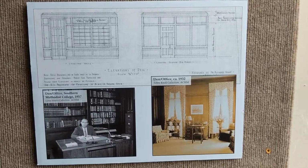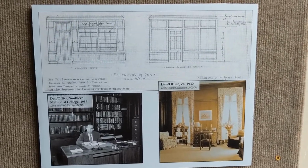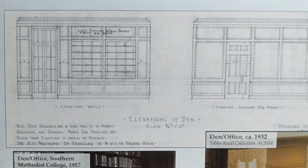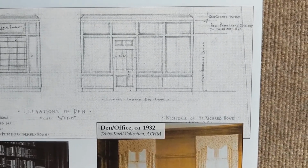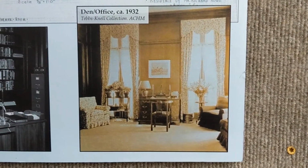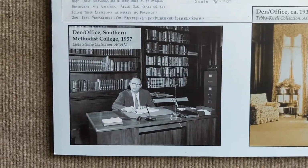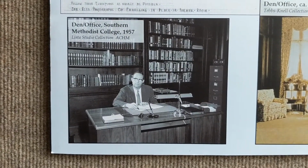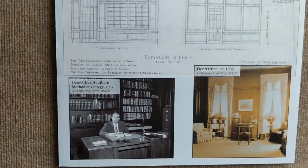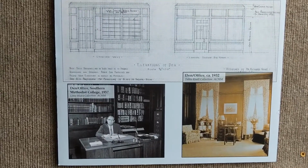I've now moved over to another part of the exhibit where we show you the architectural plans, which we're lucky enough to have in our collection. Here's an architectural plan for the den, which is located on the main floor and now houses the Winter Colony exhibit. We're also lucky enough to have photographs from the 1930s of how the house looked when the family lived here. And we're even more lucky to have photographs of how that same den was used by the Southern Methodist College in the 1950s. So it's great to have such internal archives about the institution that we call home.